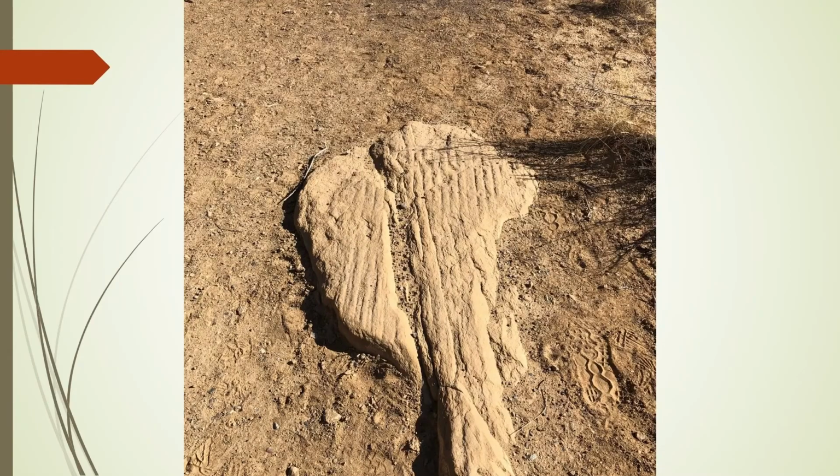This is a piece of the old road. They tell us that there are roads coming from all directions into Chaco Canyon, so communities of people from all around the area, long distances away, would come at certain times of the year.